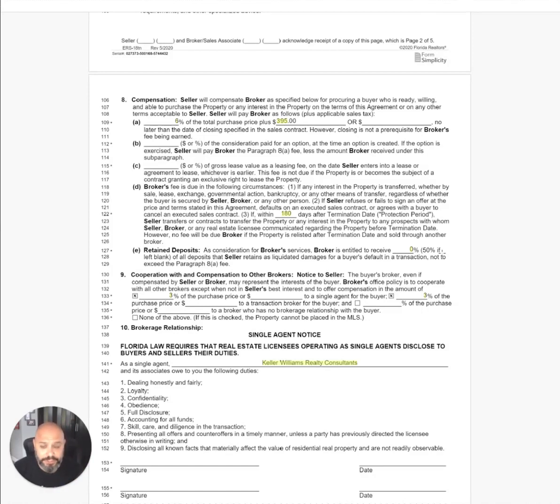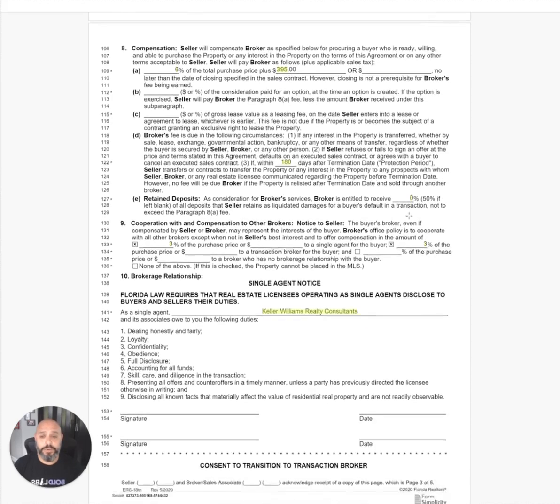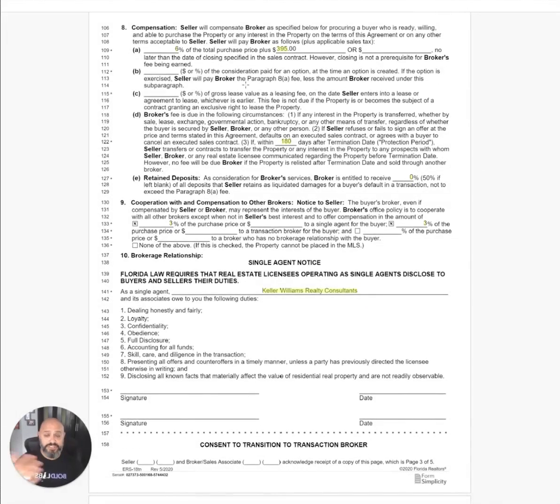Paragraph 9, this is me on line 130. This goes back to what we were speaking about earlier, that commission is 6%, and I'm sharing half of that with the buyer's agent. So this is us letting them know up front, in the very beginning, that we will pay 3% of the purchase price to someone who's working as a single agent for the buyer. We'll also be willing to pay 3% of the purchase price if they're being represented as a transaction broker for the buyer.